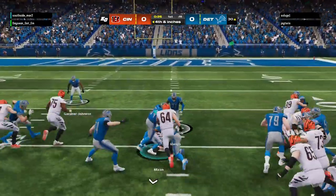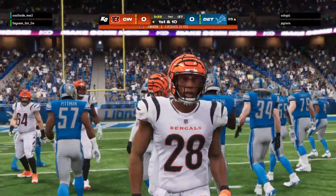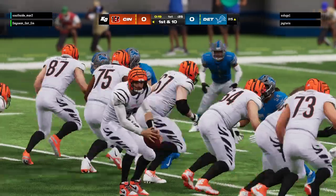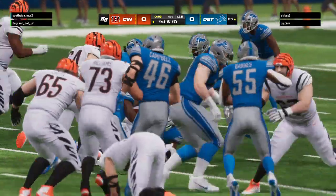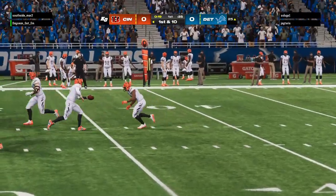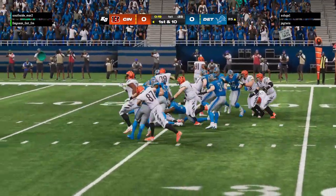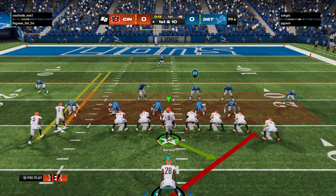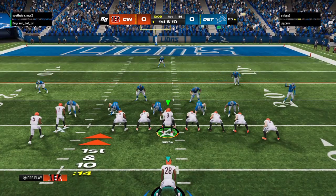They run for it with Mixon. And he's able to get the first here as he's taken down at the 25. Well, we kind of looked at each other as they decided to go for it. But in the end, great execution, a 6-yard gain, and it all works out. So they get the conversion on fourth, and now from the 25, they operate with a first and 10.